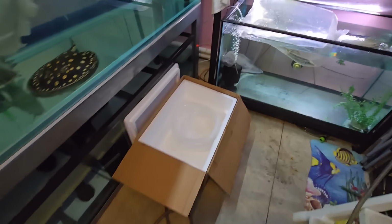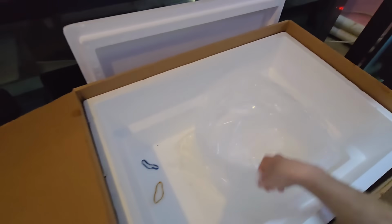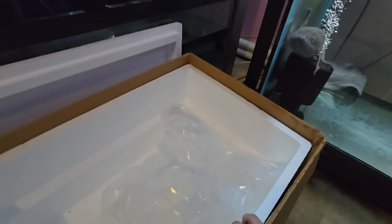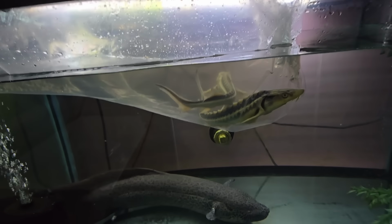Okay, so looking at the packaging, these fish were triple bagged. So we had 1, 2, 3 bags. Each bag was tied independently. With transporting fish like this, yes, it's better safe than sorry. They were transported with a cold pack right there to keep the water temp a little bit cooler. But as you guys can see, yes, these are some sturgeon.